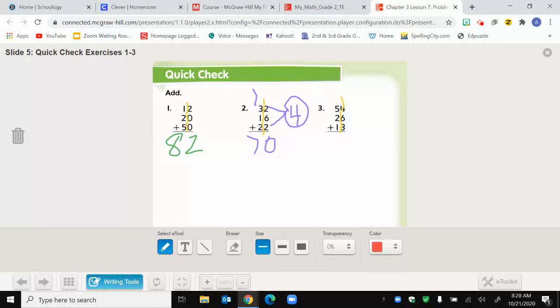All right, now that you've done number 3, let's check it. You should have done the one side first. 4 plus 6 plus 3. I know 4 and 6 give me 10, right? Okay, then I'm going to add 3 more to 10, which would be what? 13. So I would put a 1 and a 3.